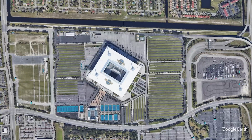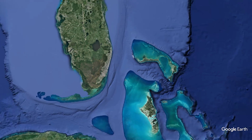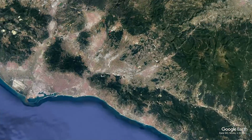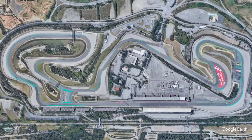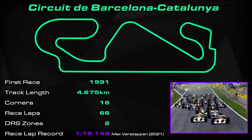So last time out, F1 was in Miami for the first ever Grand Prix around the Hard Rock Stadium, but now it's on to Spain for round 6 of the 2022 season. A lap of the circuit of Barcelona, Catalonia is 4.675 kilometres long. That is just over 2.9 miles if you prefer, and is made up of a total of 16 corners. And come Sunday, we should see a total of 66 racing laps.